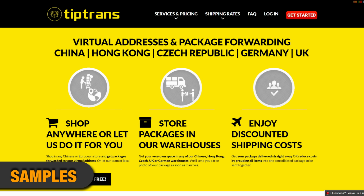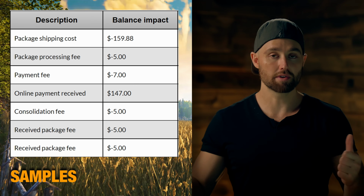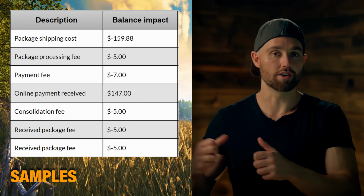Now, once you've ordered all of those samples, what I like to do is have the suppliers ship them locally to a company called Tiptrans, also in China. That company will then consolidate all of them. So they take those packages, put them in one big box, and internationally ship all of them to me at once, which makes it cheaper. And I will drop a link to that company below. But as you can see in the screenshot here, I shipped about 10 different samples. So this was a pretty big box, lots of samples from Tiptrans in China to the UK.